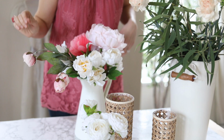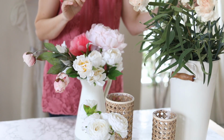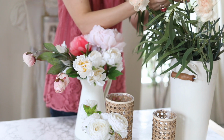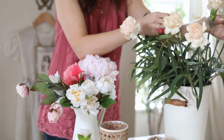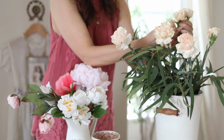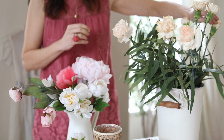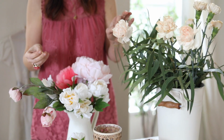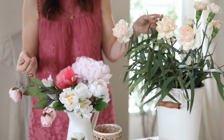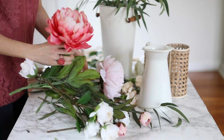All right, so I have grocery store flowers. These ones are getting worse by the minute, my carnations. I am going to take off some of these outer petals and see if I can't get them to last a little bit longer. So you can always do that trick. And then the other thing I want to point out with this particular project is that you can totally mix your grocery store and live, real flowers in with your silk. So that's what we're gonna do right here.